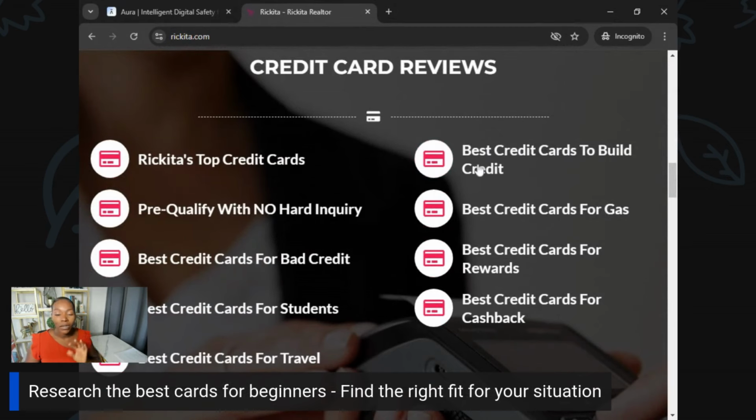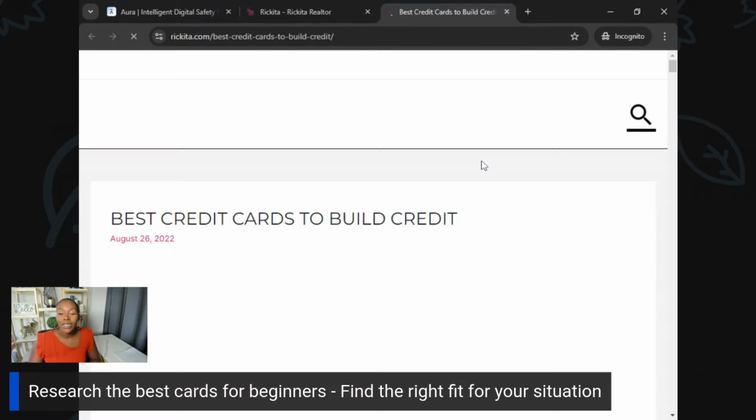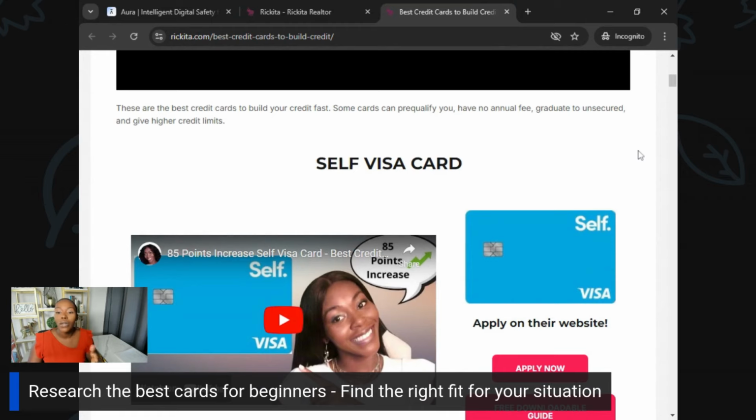You want to actually come here because these are credit cards that are truly for beginners, if you're really trying to just build your credit. So I put this list together. You want to research it and actually look at some. So let's look at a few of them and understand these are for beginners. These are for people that probably got bad credit too, or just no credit at all.